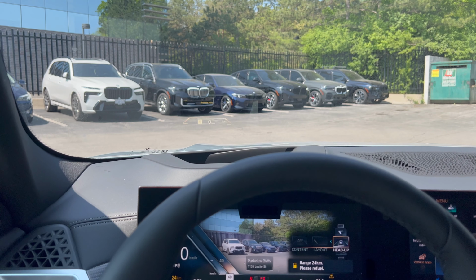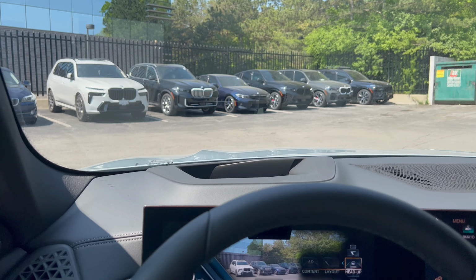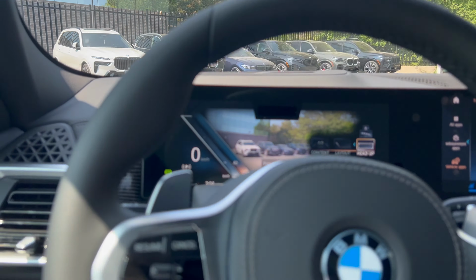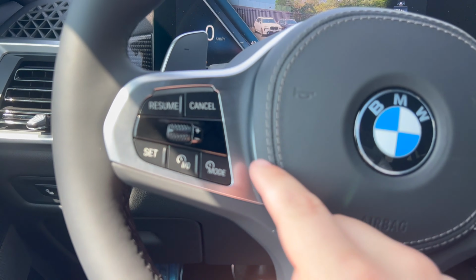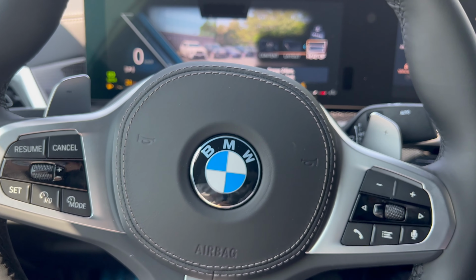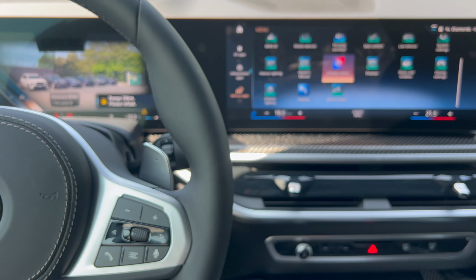Standard view, directional view, assisted view, and sport view. Now this vehicle does have the advanced driver assistance profile, so in certain driving conditions you can be hands-free up to 130 kilometers per hour, which is a great feature to have.